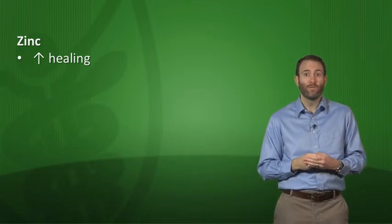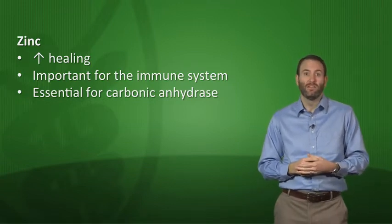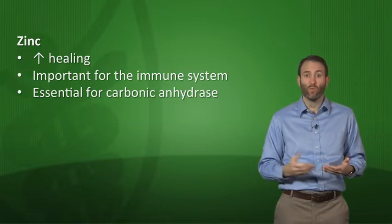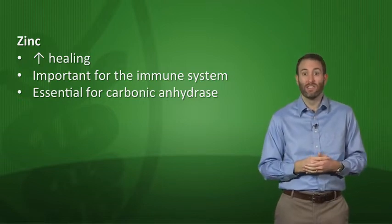So zinc is something that we commonly supplement in patients that are healing or patients that have a hard time healing. Zinc is also helpful for the immune system. Zinc is essential for carbonic anhydrase. So maybe you've seen that enzyme taking CO2 and converting it to bicarb. Now we see that in the renal tubules and you see that in the red blood cells as well. Carbonic anhydrase is everywhere in the body essentially, and it requires zinc as well.